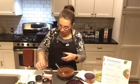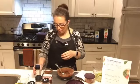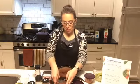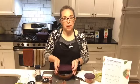And I'm just gonna sprinkle a little bit of that on top so I can have a little bit of crunch, a little bit of that berry flavor, and I have a really healthy and easy dessert in just a few minutes. This chocolate pudding would have set up in about 10 minutes and been ready for us by the time dinner was done, but I just wanted to show it to you this way.